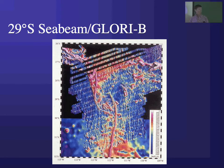Instead, we found something more interesting than the fastest slipping transform. We found a giant overlap structure. This is about 120 by 120 kilometers. This ridge is propagating to the south. This ridge is the dying ridge. It's being beaten back. It used to be up here, and now it only extends up this far.